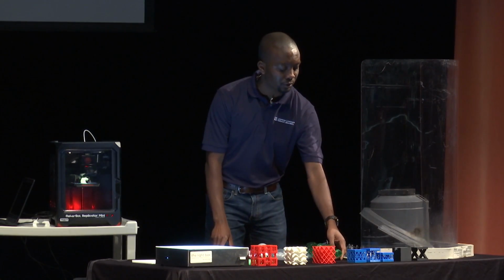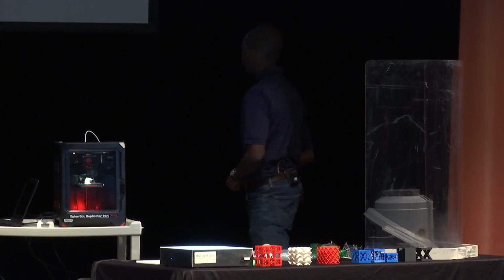So this just goes to show that we have 3 different material classes, and they have different material properties. You need to keep this in mind when you're choosing your material for manufacture. Thank you, Will.